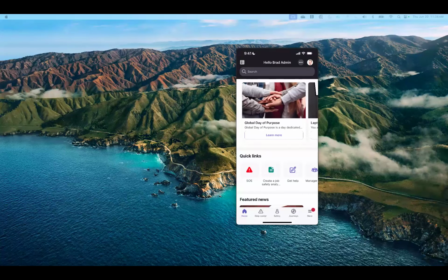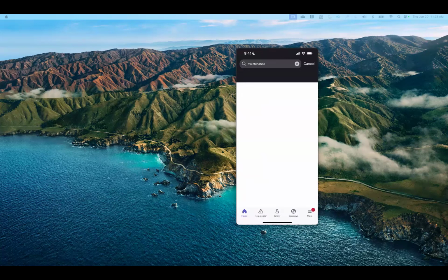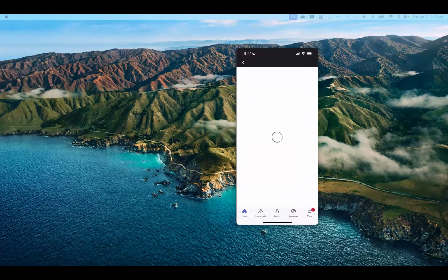But what are the things that are being driven to me from an event perspective? What is happening in the office today or next week? What are the things that are happening? I could come in here and, let's just say, we're going to look at this from a facility maintenance perspective. I've gone ahead and pre-typed this, but I'm looking at some issue with maintenance. There's a catalog item to submit a maintenance request. Maybe I'm not entirely sure this is a maintenance request, so I just want to submit a general request. I'm going to click on that, and it's going to bring me to that form here.